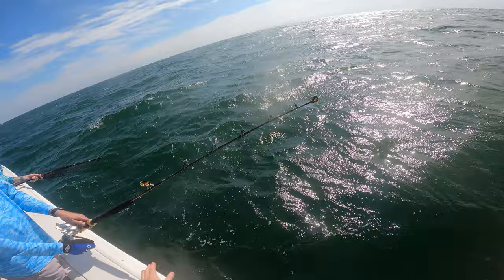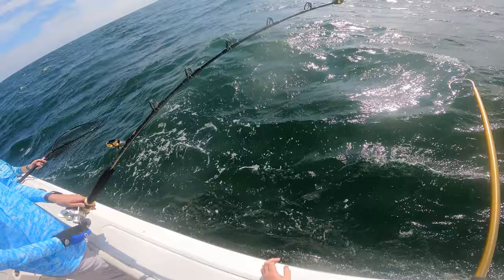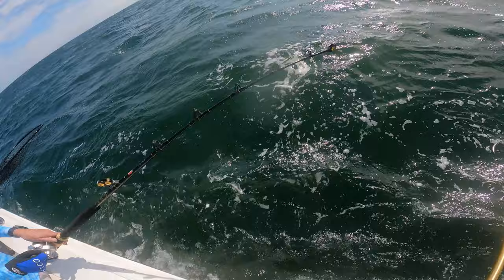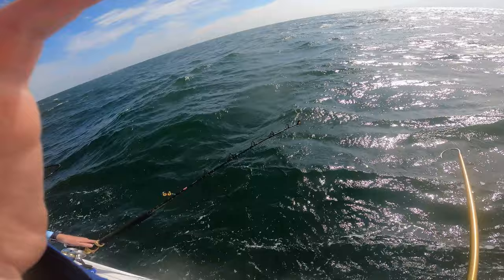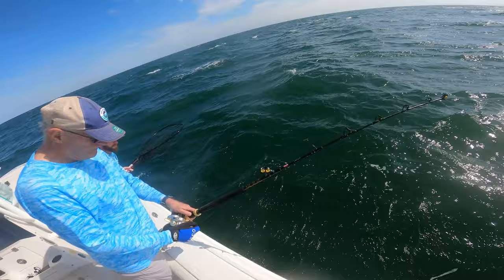Yep, when he's running, don't reel. A decent sized one too. We could net or gaff him, either one. Keep him coming, Dad. Keep him coming. Where are you, buddy? Keep him coming, Dad. Head shake. Yeah, I know. He doesn't want to come up. We'll get him though. He took off when he saw the boat too.